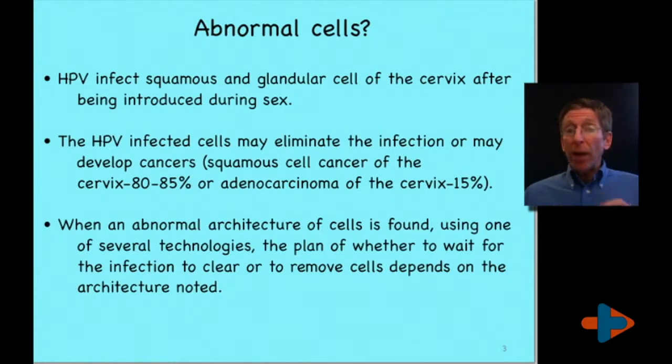HPV infects squamous and glandular cells of the cervix when it is introduced from sexual intercourse. The HPV that affects the squamous cells produces 80 to 85% of the cancers there, whereas only 15% are due to infection of the glandular cells, resulting in adenocarcinoma. When an abnormal architecture is found, using one of several technologies, we'll develop a plan of either to wait and watch or to remove the abnormal cells by some mechanical means.